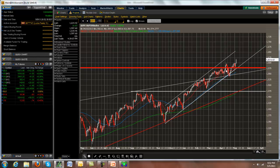We had a nice cup and handle pattern here on the SPX, and a breakout from that gives us the range of the cup and handle from this area to this area up here. And that is going to give us a price target on the SPX of 1660, which is way up in this area towards the top of this trend channel. Is it going to get there? I don't know. I think that's awfully aggressive.